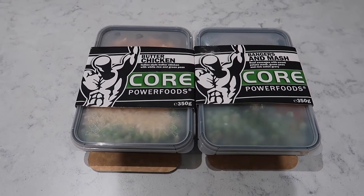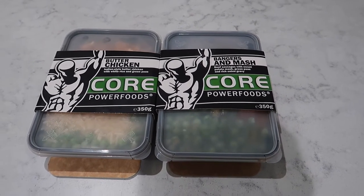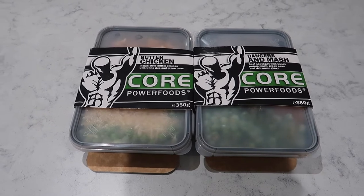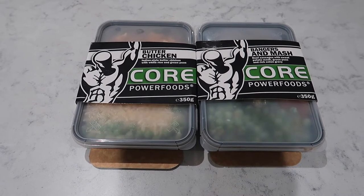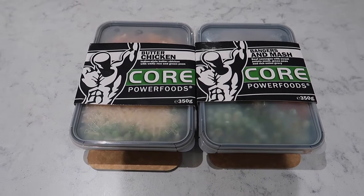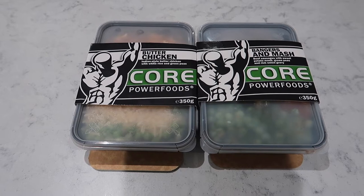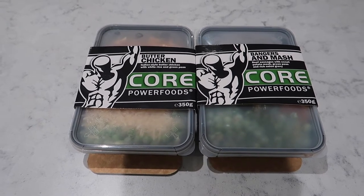On the left, we've got the butter chicken, which Ali requested. And on the right, the bangers and mash, and we'll see how they go. So they go into the microwave for 6 minutes each on high. You leave the lid on, I believe, take off the cardboard surround that you can see there, stand for 2 minutes, and then we'll come back and we'll see what they're like.